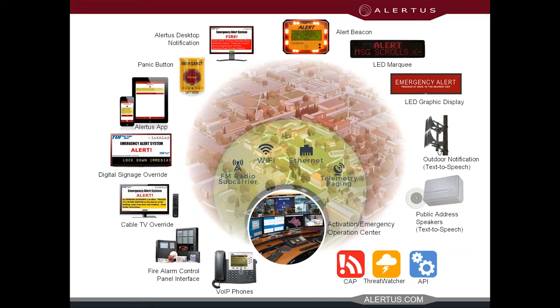Digital signage that works with multi-vendor, any digital signage solution out there. Cable TV override, we've got the ability to basically, very similarly to the emergency broadcast system, interrupt your local TV cable systems and provide an EAS or emergency broadcast system alert to your local campus.